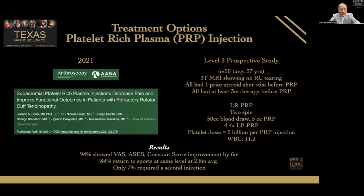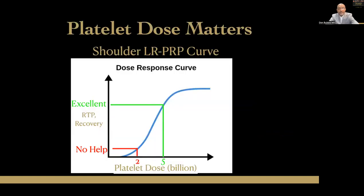Let's look at the dose response curve and see what it looks like. From the Canadian study, that's where we got the data that at a dose of 2 billion, it wasn't really giving us any sustained clinical benefit. But now we have the study that shows at a 5 billion dose, we're getting a good result with under 3 months return to play and long-term clinical improvement that lasts out to a year.